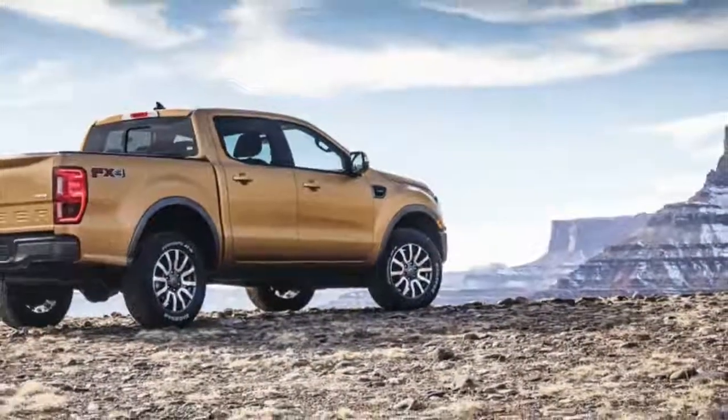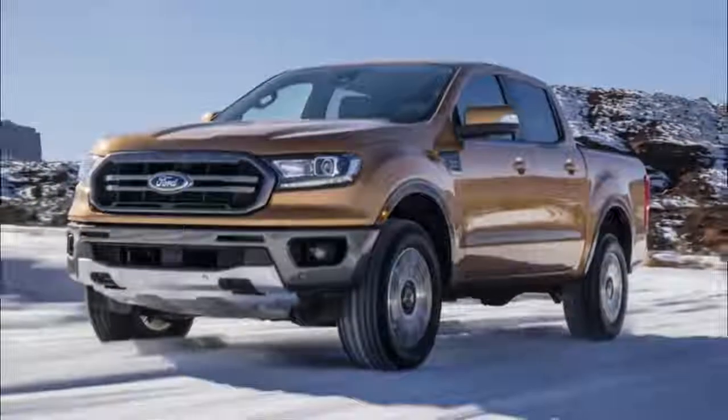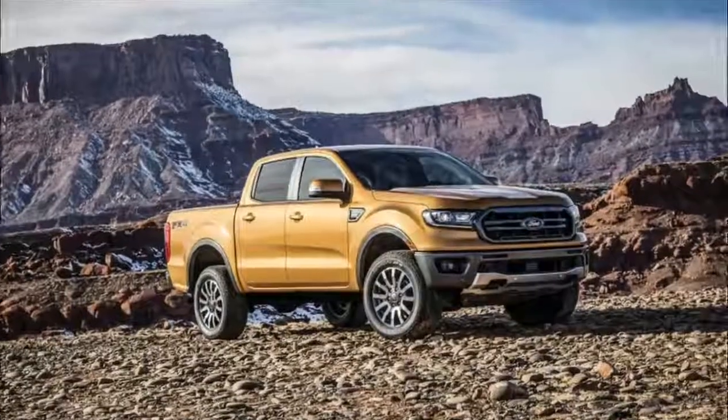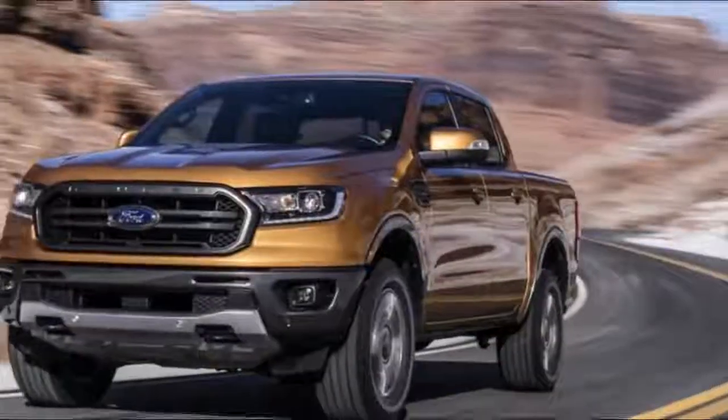Instead, the Ranger is aimed at the crowd interested in getting outdoors, since all of the marketing materials show people using the new Ranger to go camping, off-roading, cycling, climbing, and the like. If you want a work truck, look to the F-150.